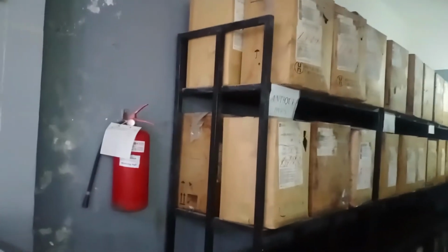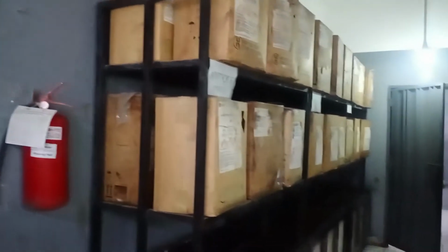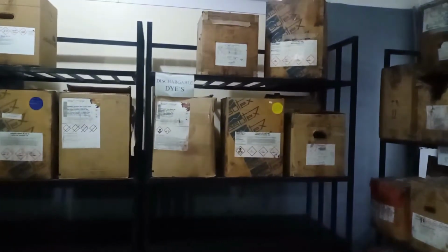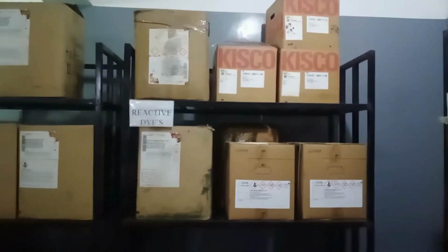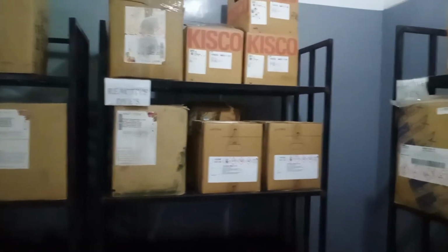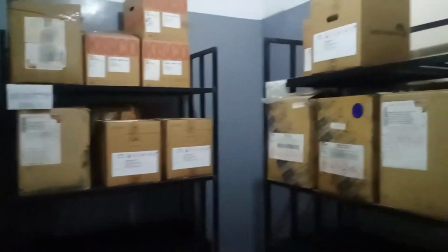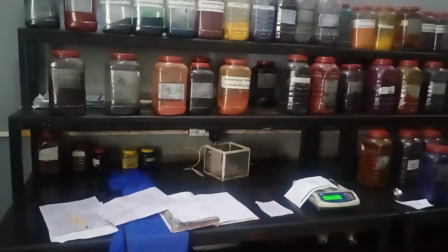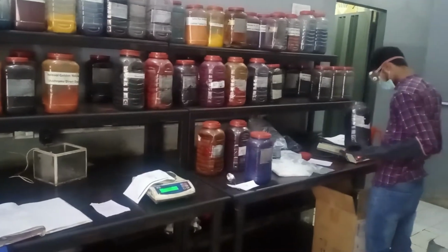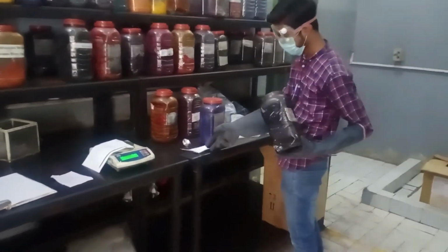This is the dyes store where different dyes are kept, like reactive and pigment dyes. They are marked on the carton and kept separately. Only authorized persons have access in this section. This is a solid dyes distribution section. Upon request from production, on a slip, the dyes are issued and records are maintained.